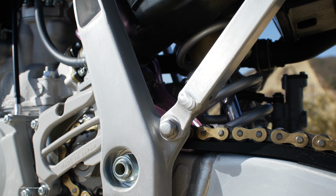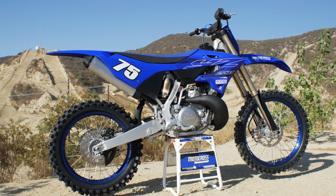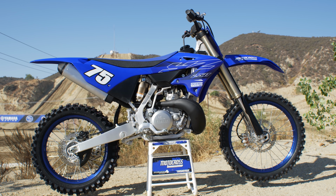Sadly, you won't be able to do that. So why? The subframe is updated to fit the new seat and to add a little more air into the airbox. The seat is also different. It's got a different shape and a different mounting point with only one bolt now rather than two.